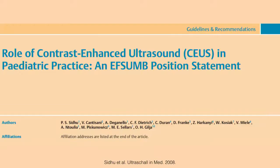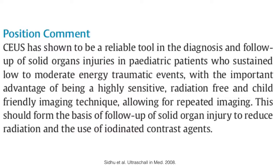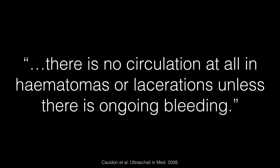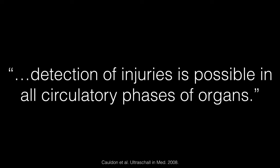Right? What about kids? Well, they also had a statement on that. It's a sensitive test, it's radiation-free, and it's repeatable. And they flag it as child-friendly imaging, meaning I'm not strapping the kid to a gantry in a cold room and, you know, yelling at them to stop crying and hold still while I irradiate them. So no circulation on the hematomas or lacerations unless there's ongoing bleeding. And you can find it in all circulatory phases of your solid organs.